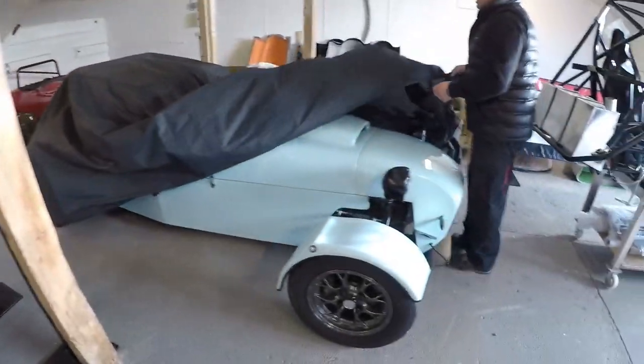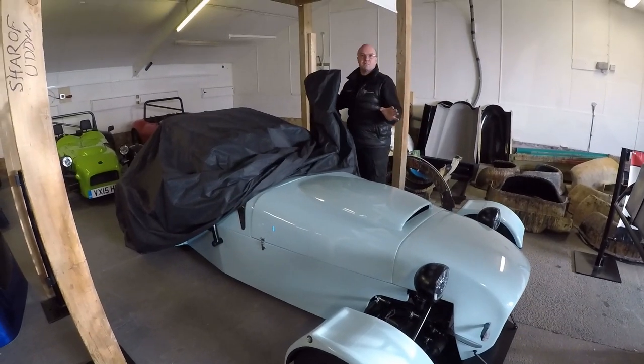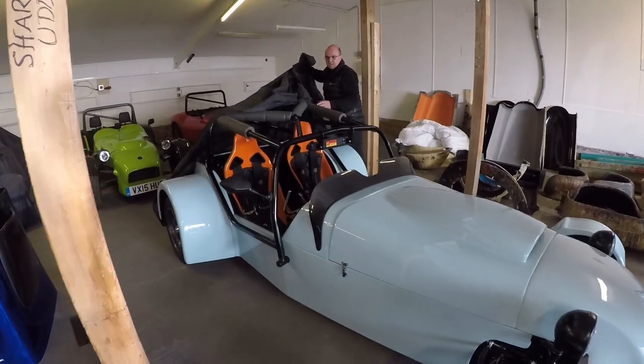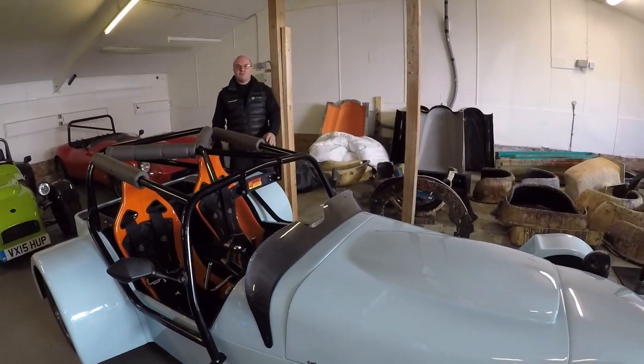This is also a CBR. This is a very pretty car, this one. It's a nice colour, isn't it? It's sky blue, golf blue. We haven't got the orange graphics on it yet. It's like the golf colours, isn't it? The orange. That's where the theme was.